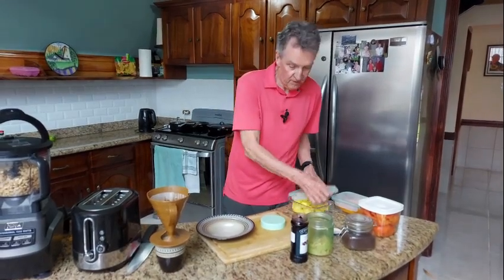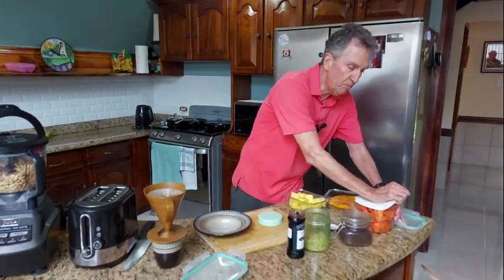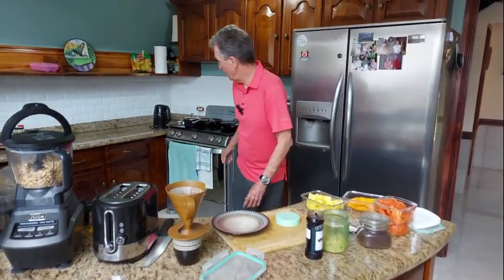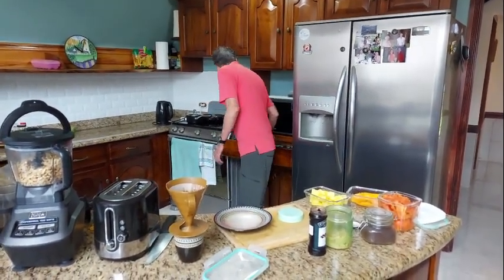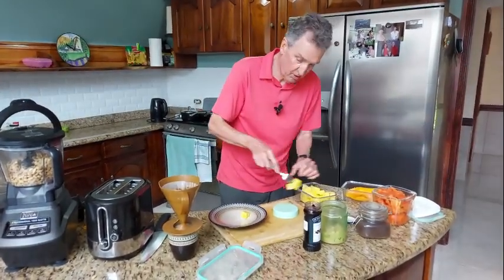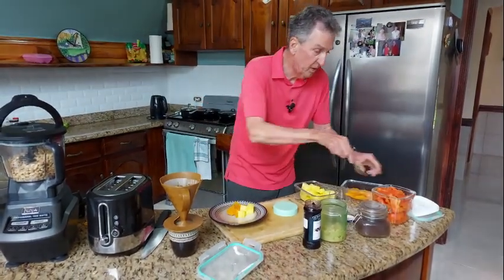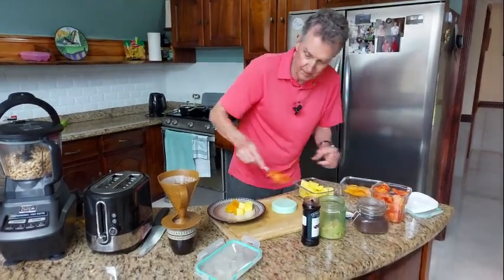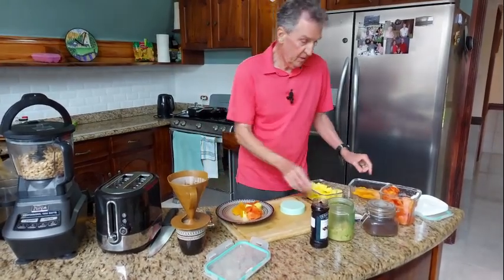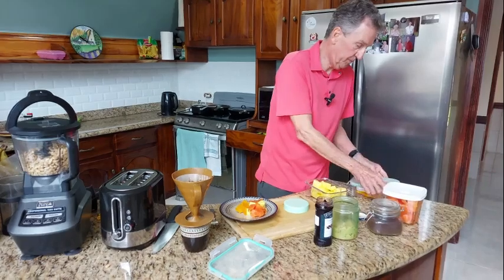So earlier, I prepped my fruit for the week. So I'm going to pull out a little bit of my tropical fruits for breakfast. I'm going to add some pineapple, some mango, and some papaya. And we'll put them back in the fridge when we're done with this.